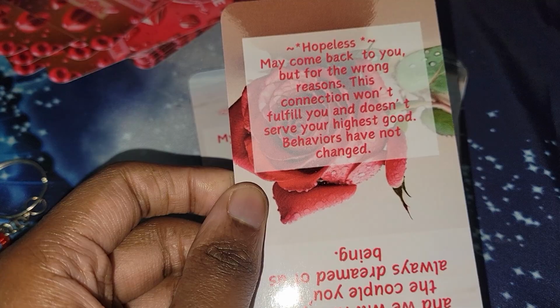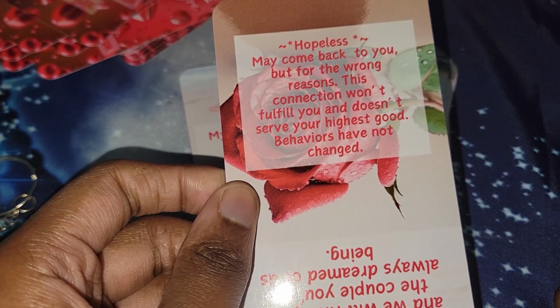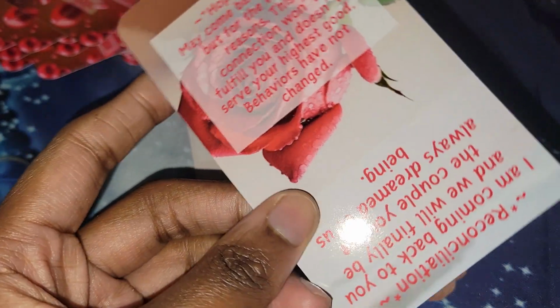Hopeless. May come back to you, but for the wrong reasons. This connection won't fulfill you and doesn't serve your highest good. Behaviors have not changed, and they likely won't.